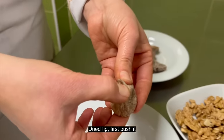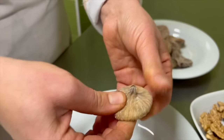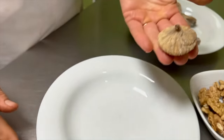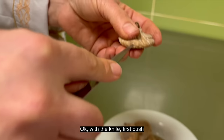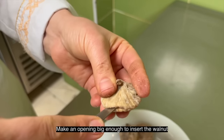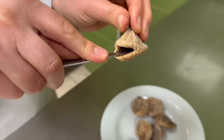So they are semi-dry and still a little bit wet. I tried one of these earlier. It's delicious, beautiful. So it must be a semi-dried fig. Now, knife. First push. Do an opening big enough for the walnut to get in. Don't complain about this, Oliver. I had to make an entire fish out of an eggplant.